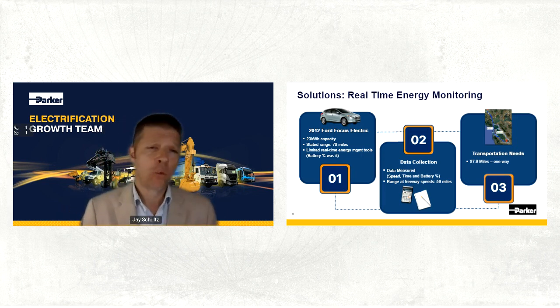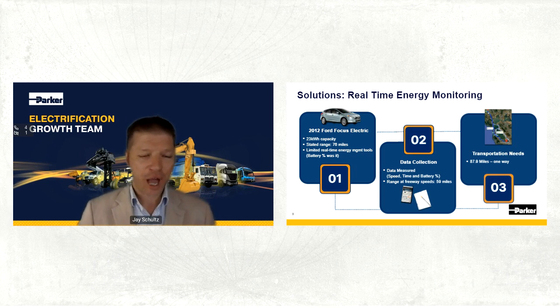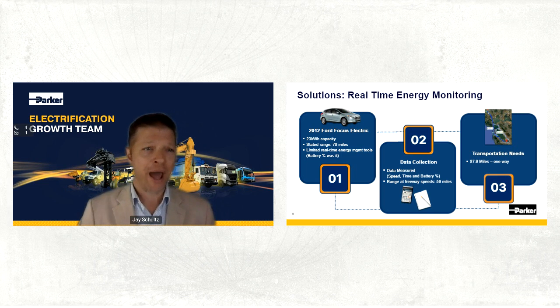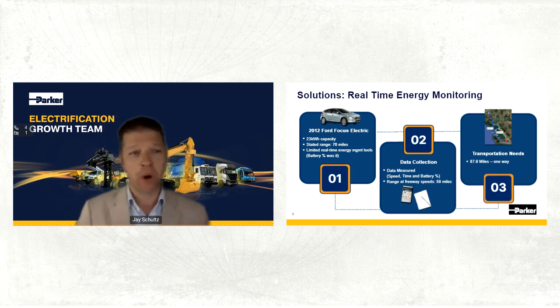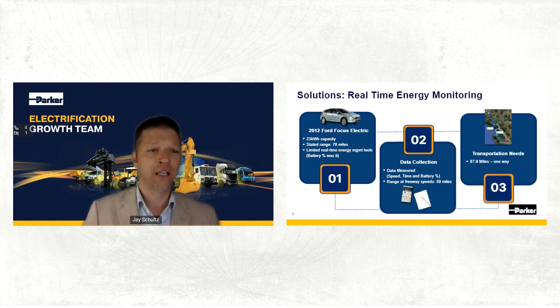And so I want to start real quick by giving an example from my own personal life. Many years ago, my first electric vehicle was a 2012 Ford Focus Electric. And you look at that battery capacity, 23 kilowatt hours of capacity is tiny compared to electric vehicles today, on-road electric vehicles. And the stated range was 76 miles. And so, the first thing I noticed in that car, there was a very limited amount of real-time energy management tools on board. Basically, the only thing that was there was battery percentage, and that was pretty much it.